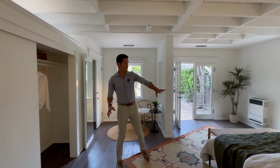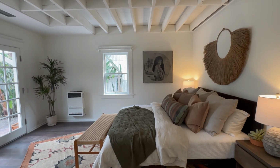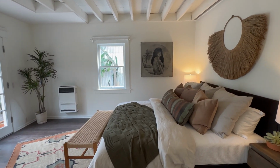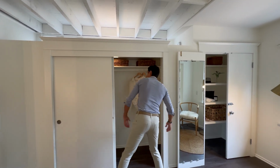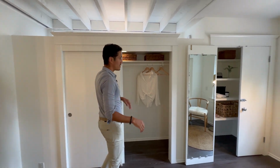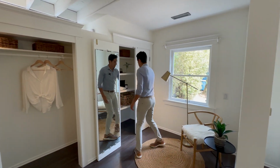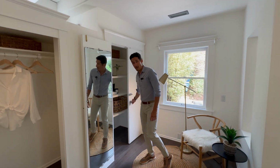This is a great size primary bedroom. You have room for a California king, which is what they have currently. And you have two separate closet spaces. You have this large closet space here, which goes up to here and all the way over here. So you have a lot of storage space up there as well. And you also have more storage here. So a lot of closet space for the primary bedroom.